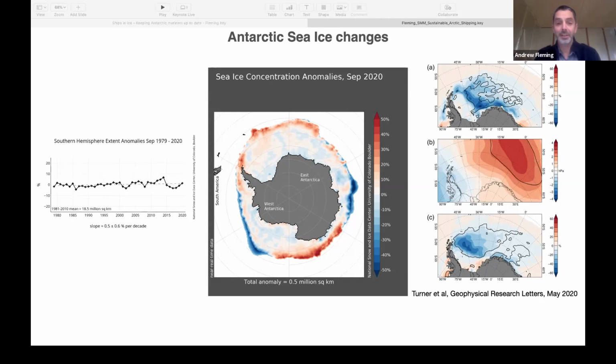The sea ice in the Antarctic changes dramatically throughout the year, almost totally disappearing during the summer months and then growing to almost double the size of the continent during the winter months. So significant changes to be coped with. So that's change number one.